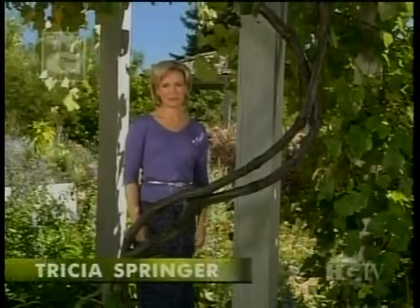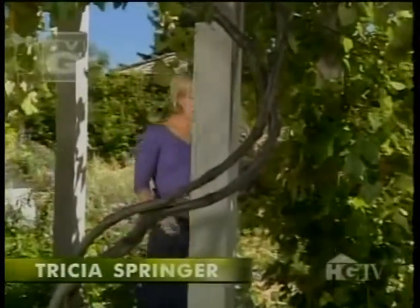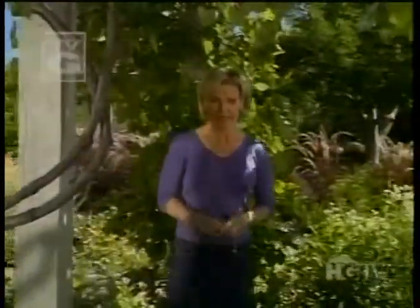Welcome back. I'm Tricia Springer. With its temperate climate, Portland, Oregon is the perfect place to grow roses. So perfect that the city slogan is the City of Roses. It's a reputation that started in 1905 when citizens of Portland planted 20 miles of roses along city streets for the Lewis and Clark Exposition.